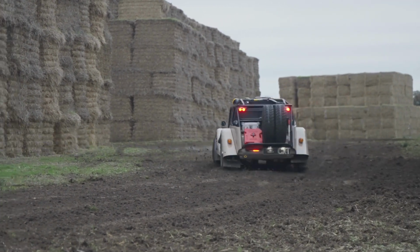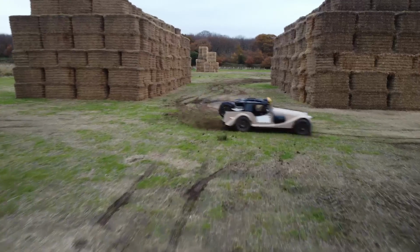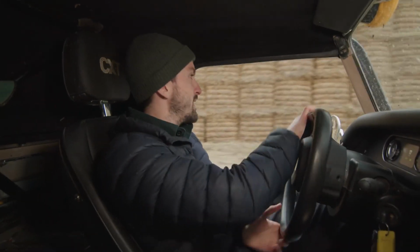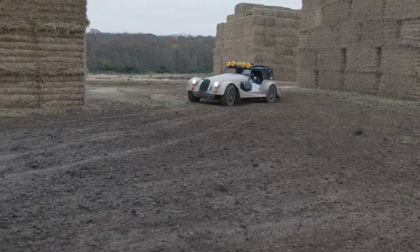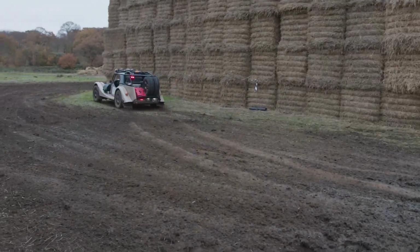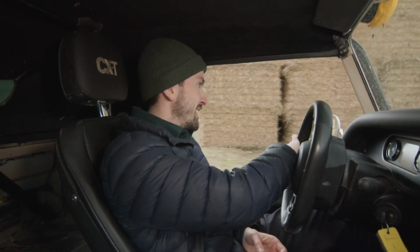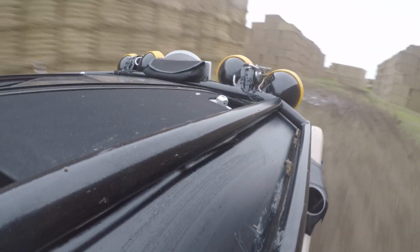There are 3 drive modes for the Diff, and that's the key really to unlocking this car's potential. You've got road mode, which is where the diffs are completely open. You've got all-terrain mode, which is where they lock 45%, and then you've got all-terrain extreme, which is what I'm in at the moment, which is where the diffs are fully locked. And that, if you're doing this kind of thing, sliding about is where you want it.